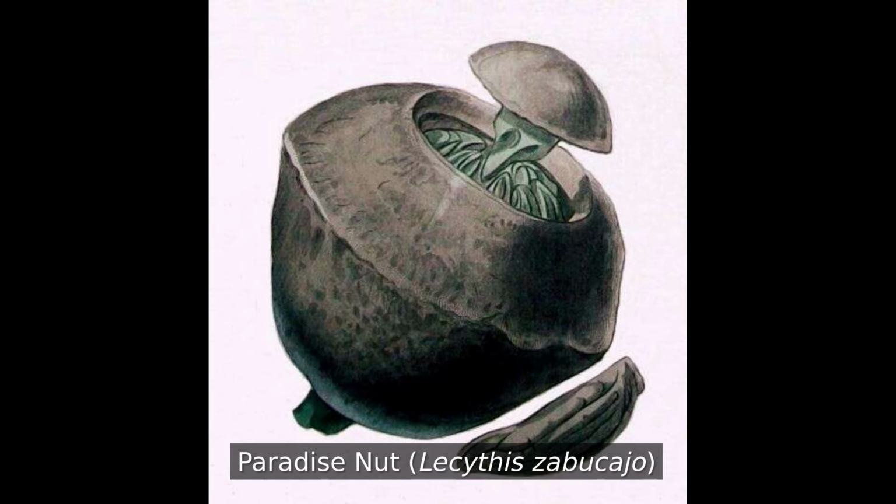A number of these are edible, especially ones in the Lecythis genus, like this guy here, and apparently pretty good. I mean, one of them's named the paradise nut, so gotta be pretty good. Sometimes they're used in desserts here in Costa Rica, and I'm hoping to try some while I'm here. But there is a caveat to their edibility.